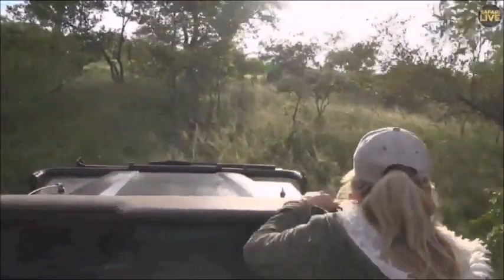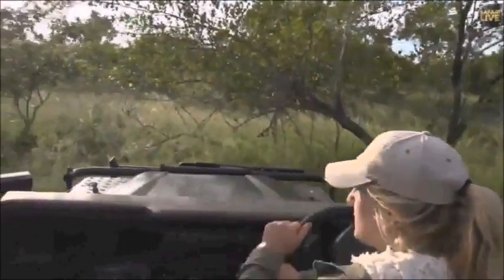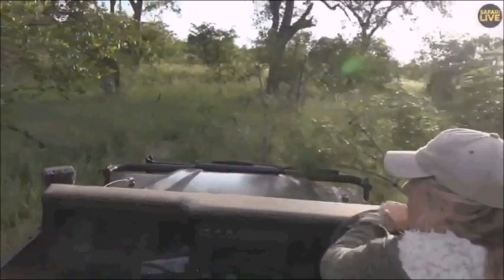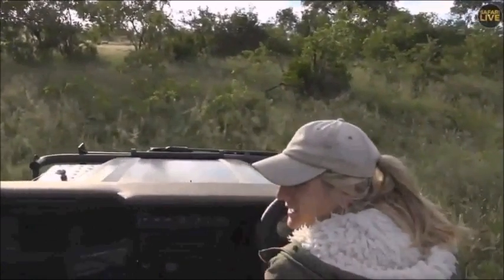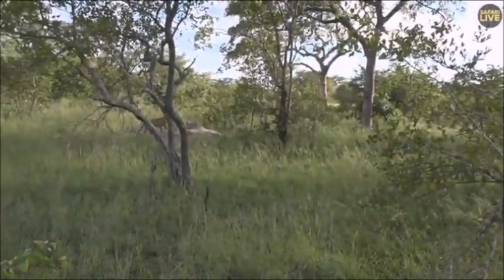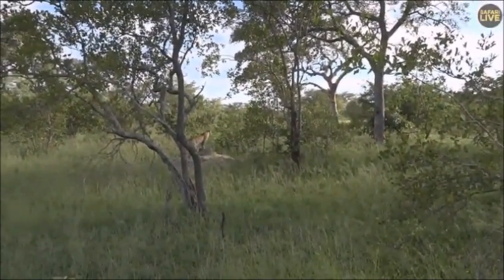Okay, now I have just seen some impala up ahead. So I got caught on a stick. So I don't think they know he's here just yet. I'm going to stop up here. Get through a little bit more. Has he seen the impala herd? It's going to come through now. I don't actually know. It's just up onto that termite mound.